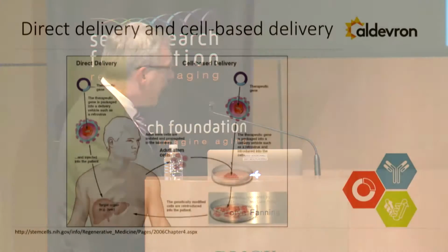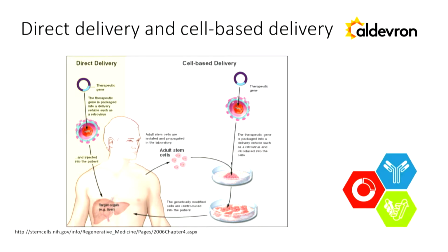So let's talk a little bit about direct delivery and cell-based delivery. You've seen variations on this slide elsewhere, so I'll be quick about it. In both cases, we have some therapeutic gene, and we're going to make some vector. In the case of direct delivery, we're going to deliver that directly to an organ, with various routes of administration. In other cases, this shows adult stem cells, but they can be, as you've seen, T cells or other types of cells. We're going to extract those from the patient, modify them with this virus, and then the genetically modified cells go back into the patient. So these are the two different paths we're going to talk about.